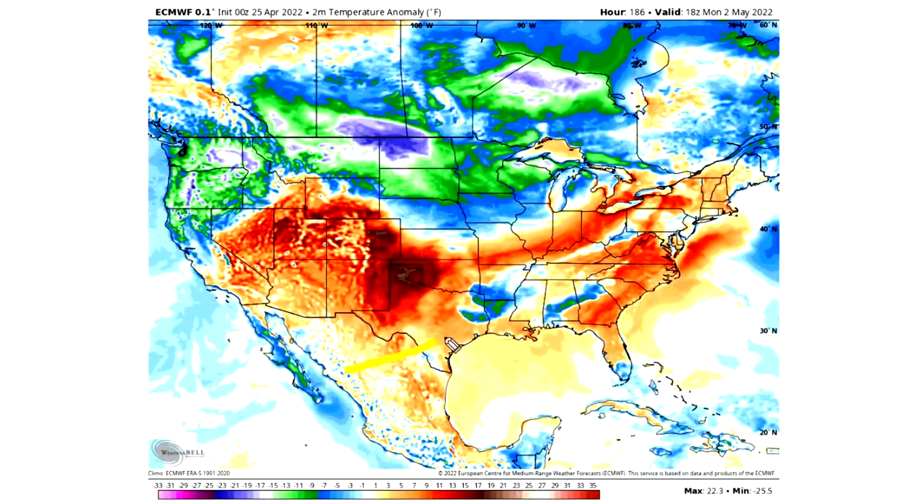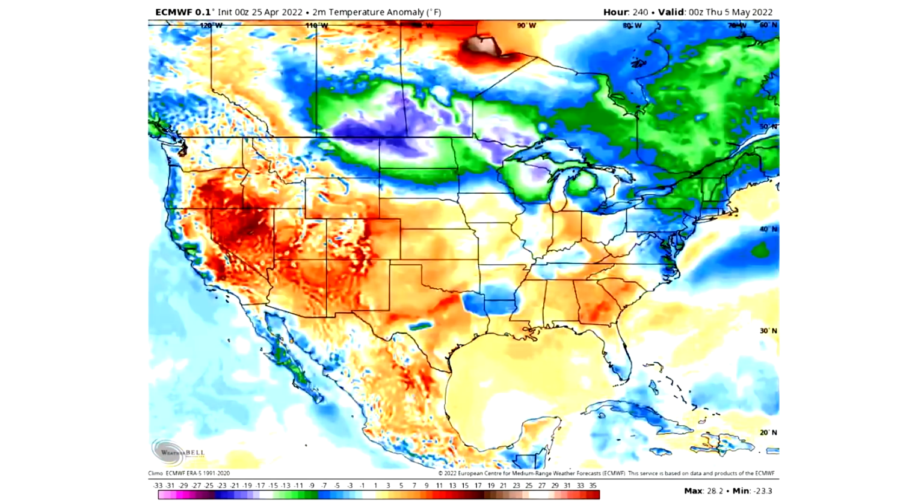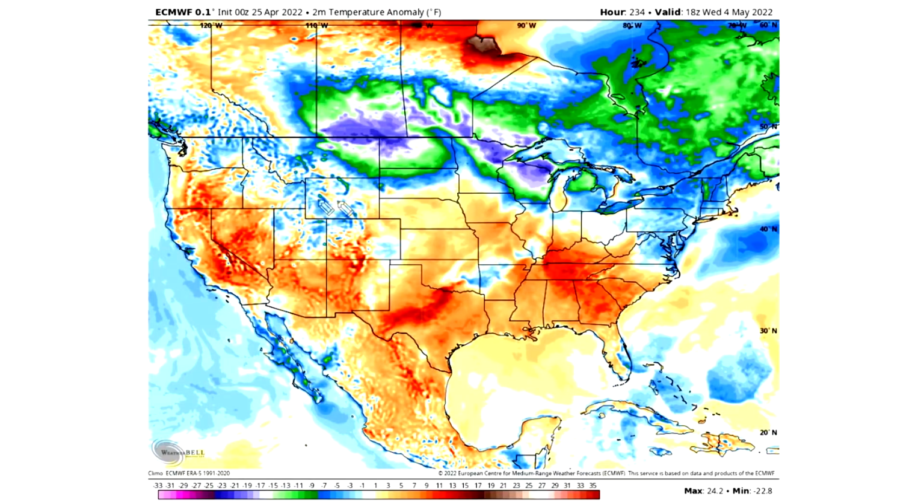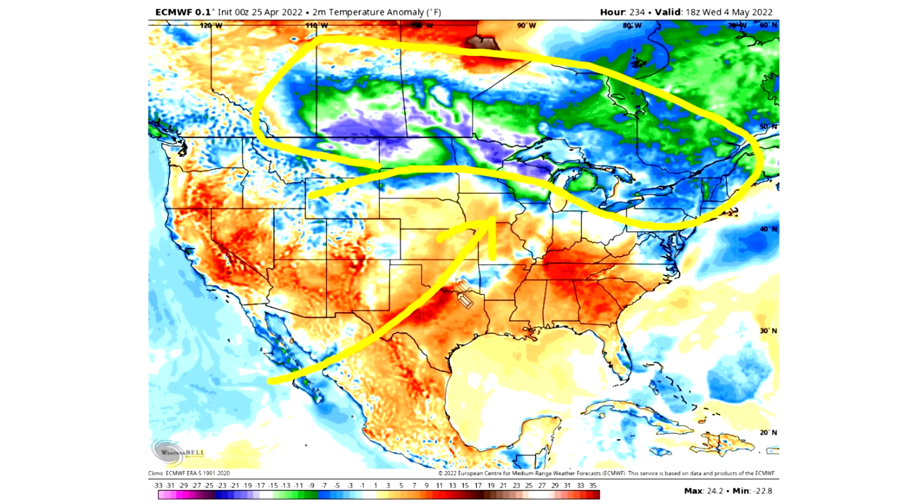Here's the high temperatures on Monday as well. And we still see this ongoing warmer temperatures moving their way in. Colder temperatures working their way into the west. So that is the look. And that kind of stays that way overall. Here's the high temperatures on Wednesday. We do get some colder air working its way in here, but still I would say the majority of the warmth here is located over the southeast and the south central United States.